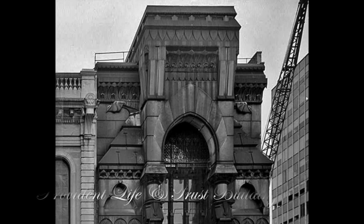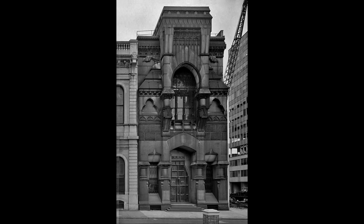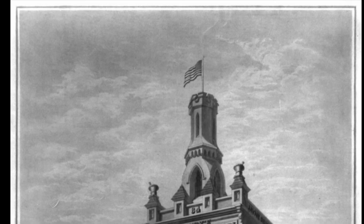Key structures raised for the creation of Independence Mall included the Provident Life and Trust building, built in 1879 and considered one of famous architect Frank Furness's finest works, the President's House, once occupied by George Washington and John Adams, and the Jayne Building, an early skyscraper built in 1850.